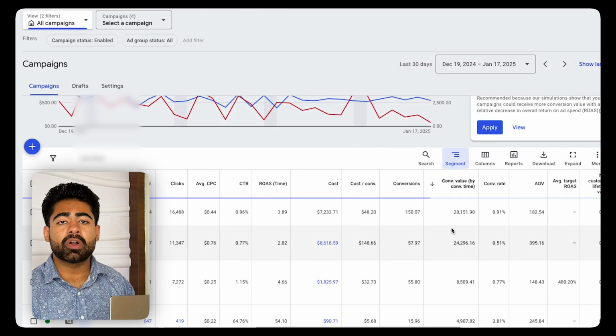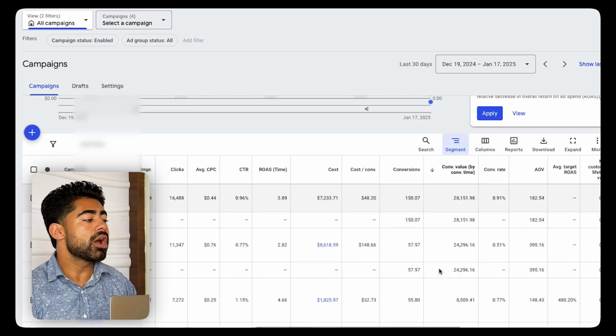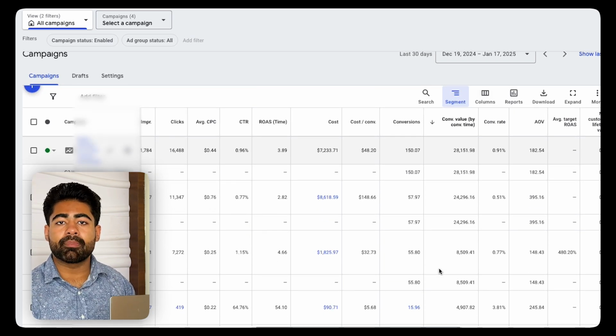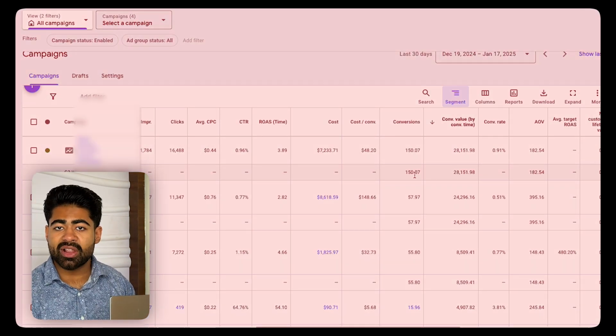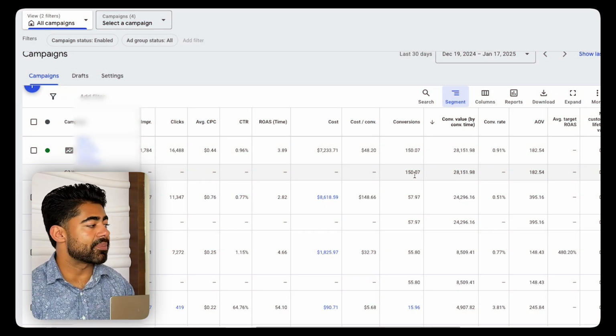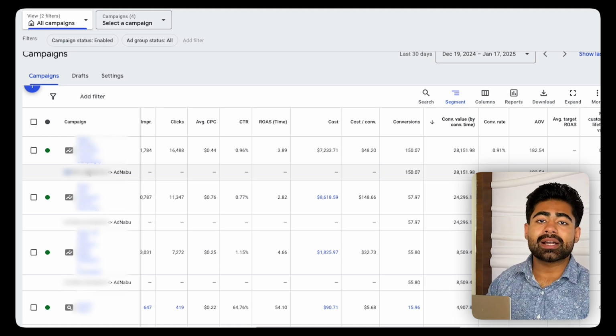to conversions and conversion action, because I always want to see how many conversion tracking tags are firing for any given campaign. If there's multiple conversion tracking tags firing, that's the number one red flag that your conversion tracking is messed up. Second, if there's only one conversion tracking action firing, that's actually a good sign.